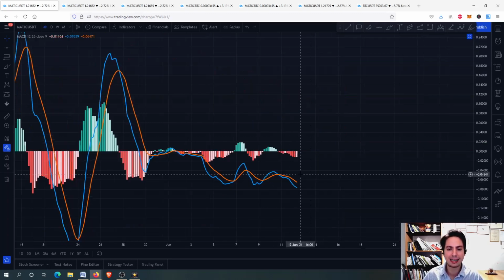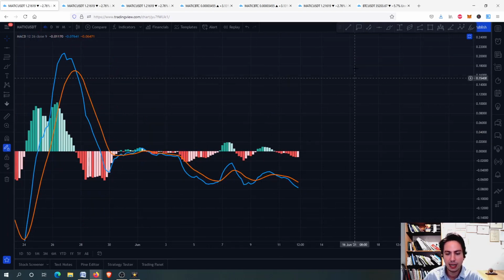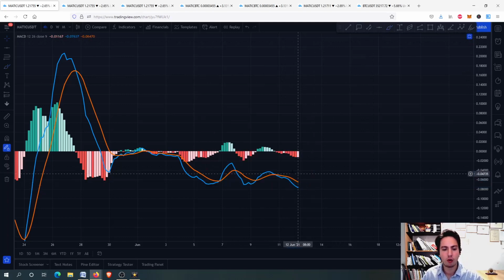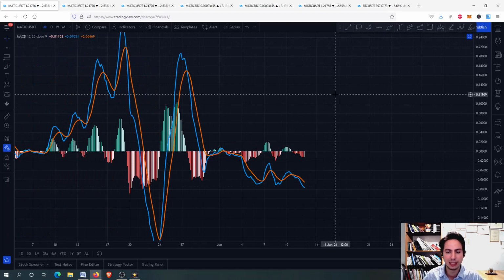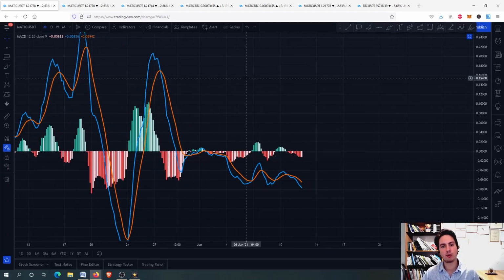Let's go to the MACD on the 4-hour frame. You can see we are not going as we wanted. We lost even this support level right now. And now we want to see a bullish cross, which I think we will have on the 4-hour frame and go a little bit upwards from here. But in overall, guys, it doesn't look good for the midterm.